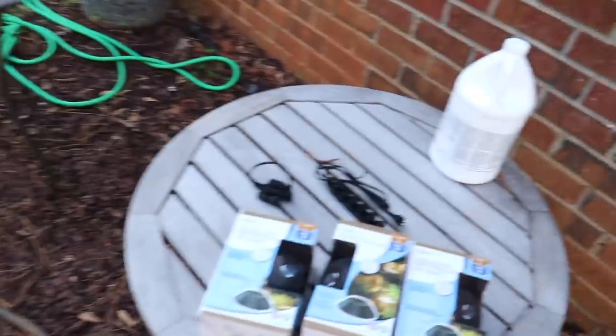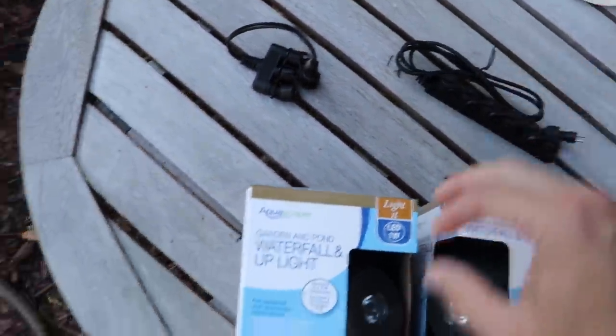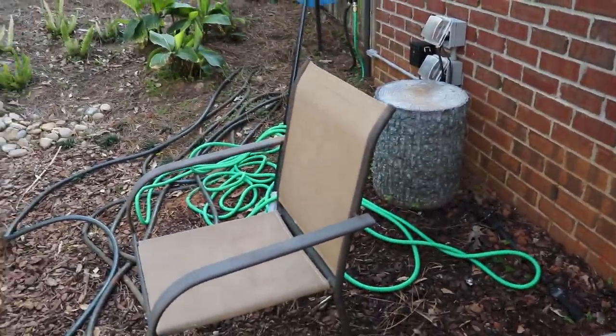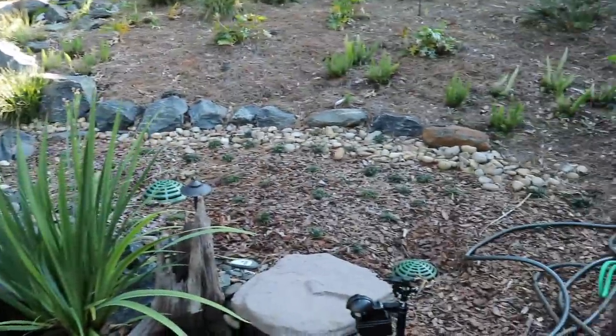But one other little tip, if you're doing this at your own home pond, you definitely want to get these splitters, because the last thing I want to do is have to run every cable from over there at the waterfall all the way back here to the transformer. Don't want to do that, so you run them all to a central splitter somewhere, and then just run an extension cable back here.